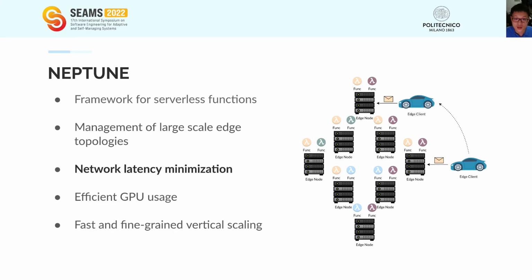If edge clients move, NEPTUNE can either spawn a new function instance close to the edge client, or if an instance is already present on the closest node, it can serve requests there. Sometimes a node cannot host a new instance of the demanded function, and so NEPTUNE provides smart routing policies for offloading computation while keeping network latency low.